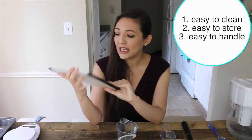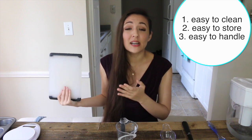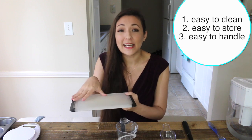They're very smart products. And I like this mini cutting board because you don't want to be dirtying a big cutting board every time you want to make a smoothie. A lot of times you just want to cut a few berries or you want to cut an apple for a snack. You don't want to be getting out big cutting boards and dirtying everything.